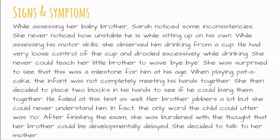Her brother jabbers a lot, but she could never really understand him. The only word she could understand that he uttered was no. So after finishing this exam, Sarah was burdened with the thought that maybe her little brother could be developmentally delayed, and she decided to talk to her mother about it.